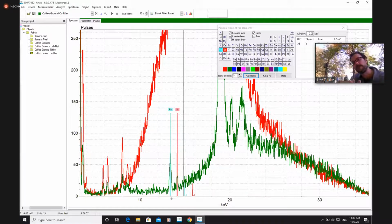You want to compress it to 15 keV, or even I've had some success with 9 or 10 keV. It depends on the other elements in the spectrum that can consume that signal. So in general, the three modes are: for transition metals and heavy elements, use a filter, 40 or 50 keV. If you don't know what you're looking for, lab rat mode with no filter, but still 40 keV. And if you're looking for light elements like phosphorus, sulfur, potassium, no filter, anywhere from 10 to 15 keV. And that's basically it. With those three modes, you can probably do 95% of your XRF work.